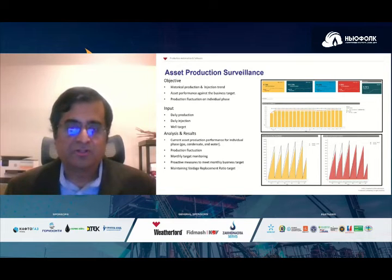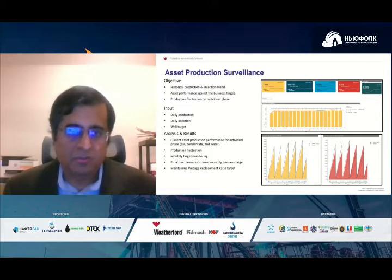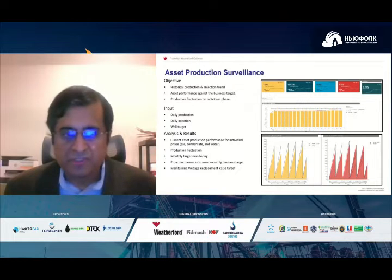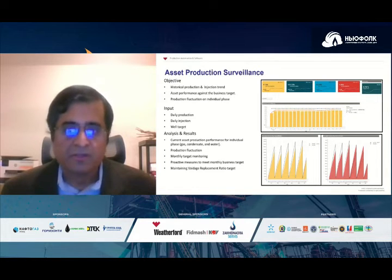So just at a high level, here are some examples of how this is done. Here is a dashboard that is showing you the asset and helping you manage the production, looking at measured data and comparing it against what the model is predicting. Of course, the objective here is to look at your production and your injection trend, and to understand your overall asset performance, and to identify which are the wells that have subsurface ineffective performance, so that you can dig deeper and find out what's going on. If you go to the next slide.